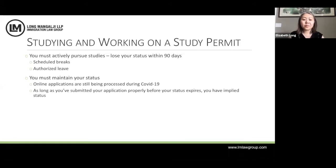Okay, so you also need to maintain your status. Just because we have COVID does not mean that the government is going to give you a break and say you don't have to apply for extensions if your status is about to expire. Apply online right now. Online is the way to go. Apply to submit your application properly before your status expires, okay?